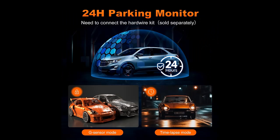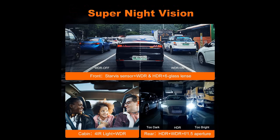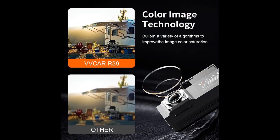Built-in GPS and Wi-Fi. This smart dashcam comes with built-in GPS for precise speed and coordinate recording. It's also equipped with Wi-Fi connectivity for easy pairing with your smartphone. Using the dedicated app, you can view dashcam recordings live on your iOS and Android devices. Downloading road videos to your phone for quick sharing with friends and family on social media is a breeze.